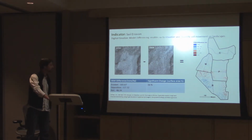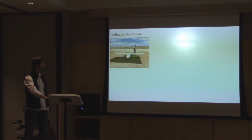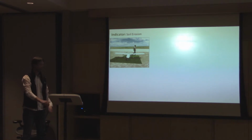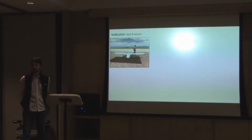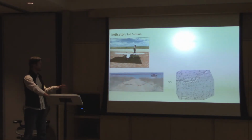All right, so what are we doing nowadays? So I'm still working on the soil erosion one. This time I wanted to do it from the BAT-4. It gives it kind of a cool aspect that it's from an unmanned aerial vehicle. So we're using the BAT-4. We're basically doing the same thing. We're trying to see if we can quantify the movement of soil.